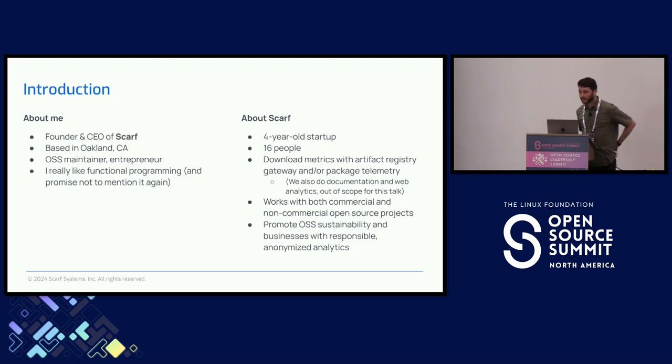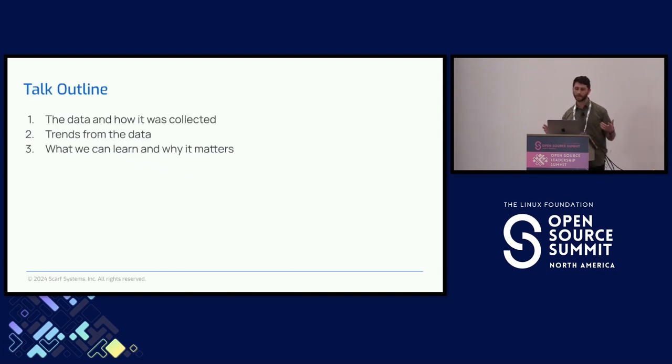Scarf is a 4-year-old company. What we do is we provide open source usage analytics to projects that want to know more about how their software is being used. We work with both non-commercial open source as well as commercial open source businesses that want to know more about how their projects are being used. And we try to promote open source sustainability by helping businesses understand in a responsible way where their opportunities might sit. We'll talk a little bit about what the data is, how we collected it. We'll talk about the trends that were there and what we can learn and why you should care.